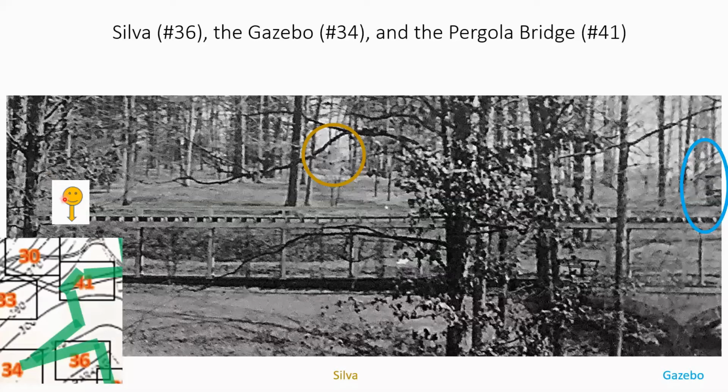The photographer here was probably standing on the castle bridge, looking sort of across the grounds leading up to the grove here, and looking over the pergola.